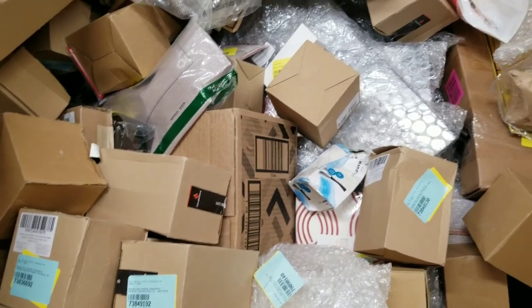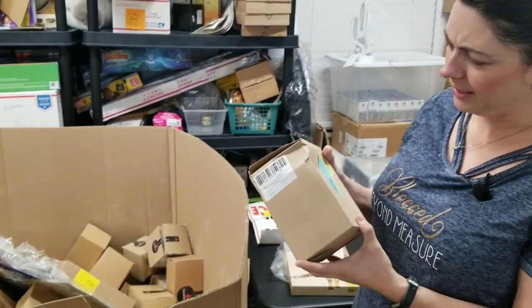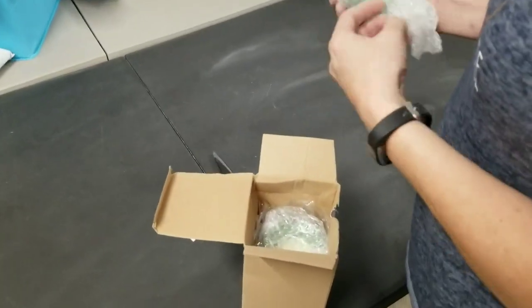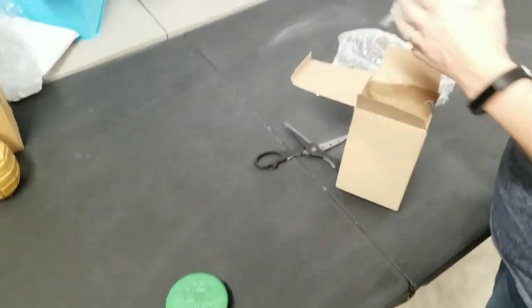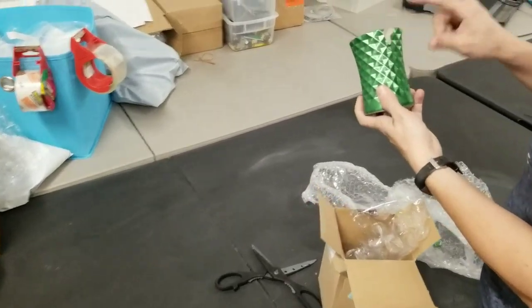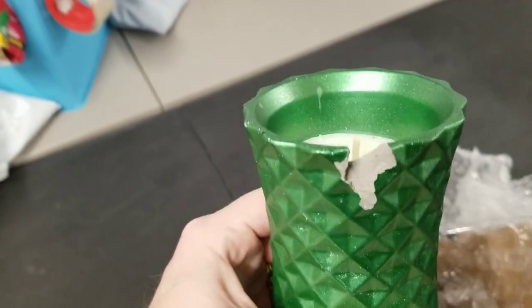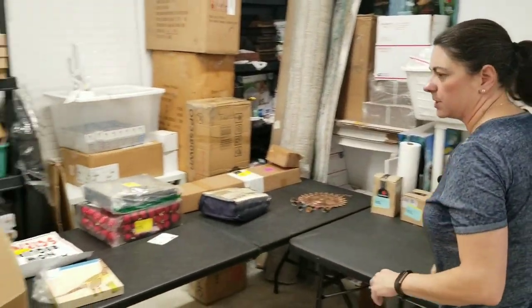All right, I'm going to leave this kind of in front. I should have left those other ones unboxed. But this one says green metal. I don't know what this one looks like. Clearly it's going to be green. I'm just going to leave them in front. Well, that looks cool. They're very heavy duty. Oh, this one is broken. See? Look at that. That is a shame. We might have to just keep this one because it's cool looking. But I bet we have more that are not broken that are that color. So I'm just going to leave them out.